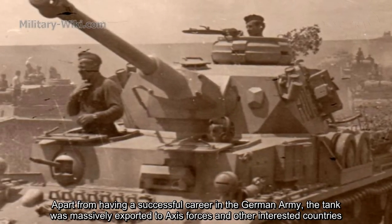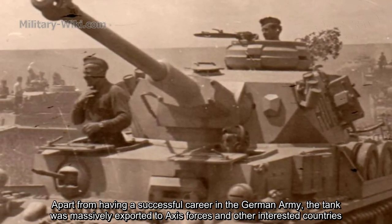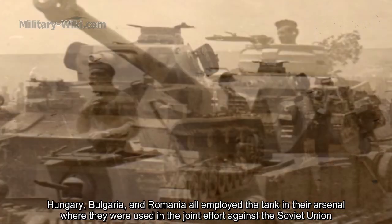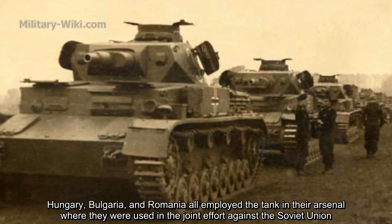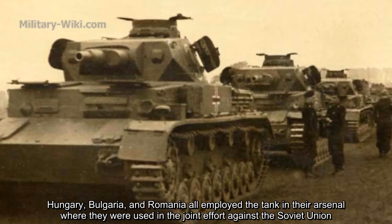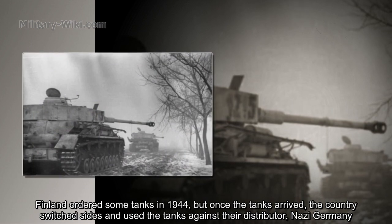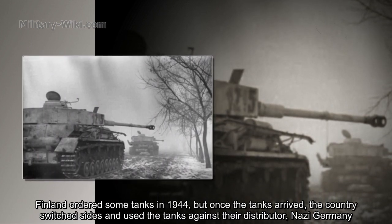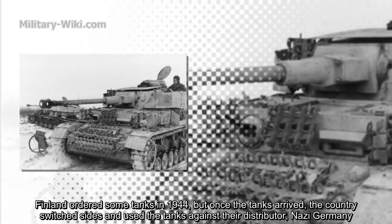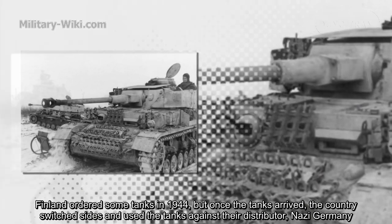Apart from having a successful career in the German army, the tank was massively exported to Axis forces and other interested countries. Hungary, Bulgaria, and Romania all employed the tank in their arsenal, where they were used in the joint effort against the Soviet Union. Finland ordered some tanks in 1944, but once the tanks arrived, the country switched sides and used the tanks against their distributor, Nazi Germany.